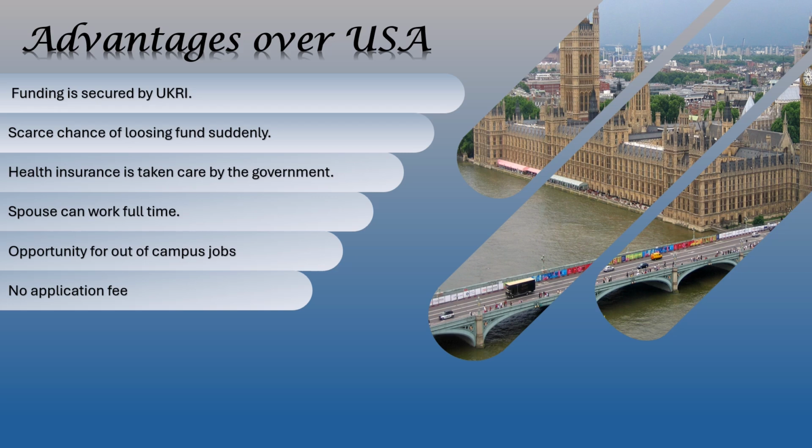Let's check what the advantages are over the USA. First of all, the funding is secured by UKRI, so for any funding you get, there is a scarce chance of losing the fund suddenly, because the universities are bound to answer to UKRI for any closure of any funds.